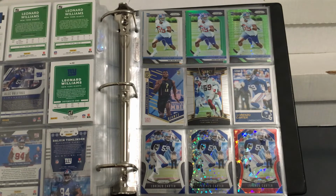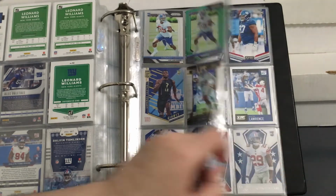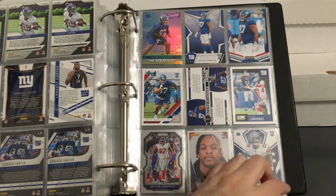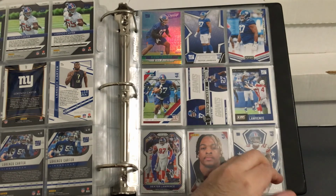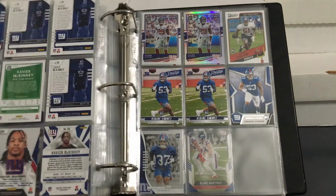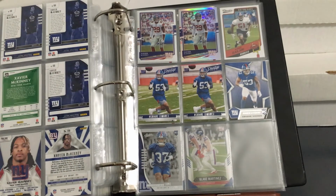Lorenzo Carter. Bunch of Prism colors. Love those. We got here Dexter Lawrence. Yeah, these are some of the guys they drafted the past few years who we're still kind of waiting on. Xavier McKinney, he's showing some flashes that he could be decent. Use the same photo on a bunch of those. I like that one. I think I got that one from Jetsman. Few more McKinneys up top and some O'Shane Ximines.